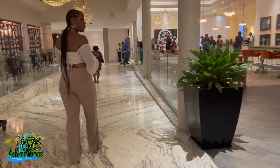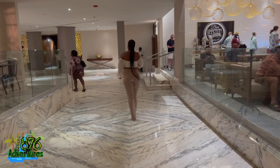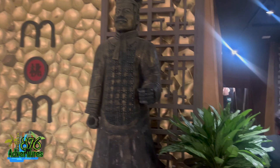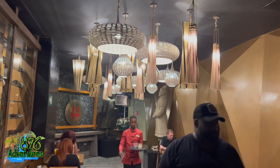Now, still on dinner, again, we're making our way down to Momo, which is the Chinese restaurant, or the Teppanyaki restaurant that we had made a reservation for. So at this restaurant, you have to make a reservation if you want to use a Teppanyaki table, and reservations can be made from 9 a.m. to 1 p.m. So you can't come the day before and say you want to make a reservation. You have to make it between 9 a.m. and 1 p.m., right?